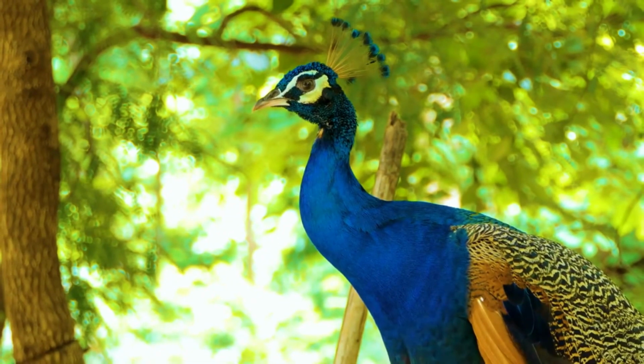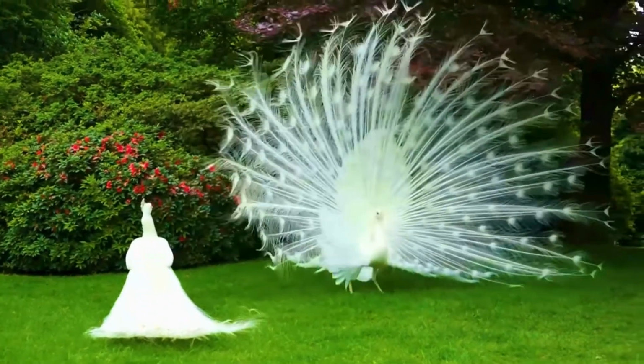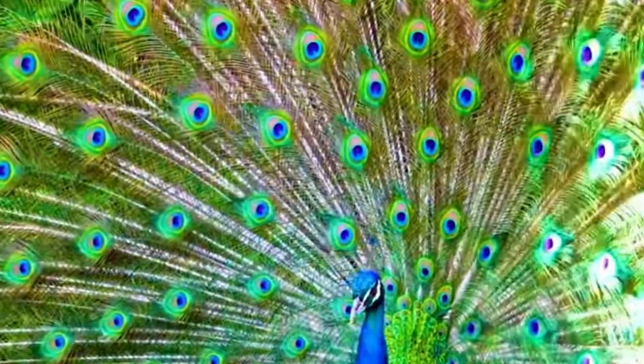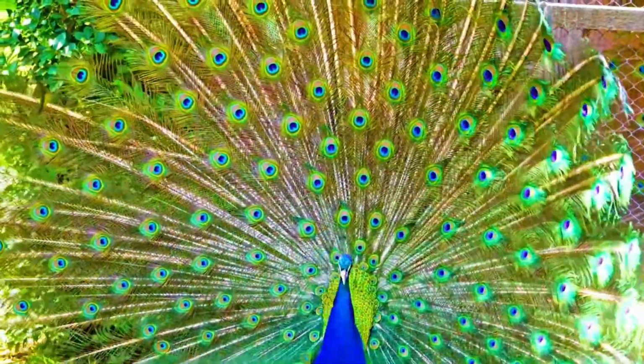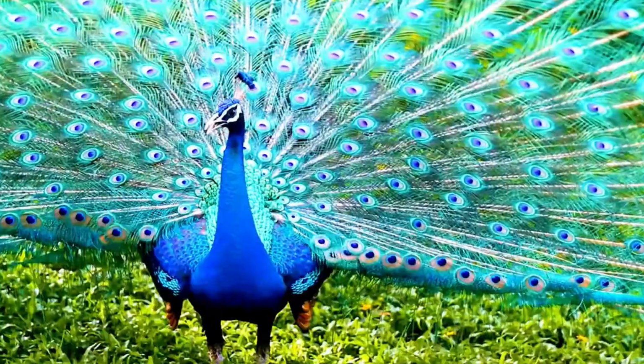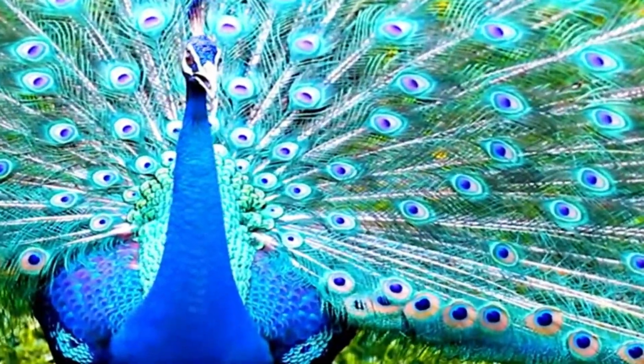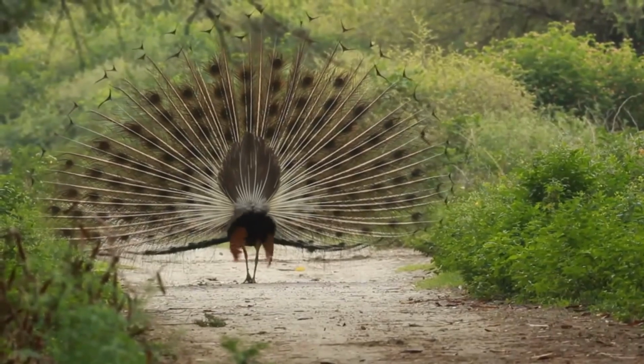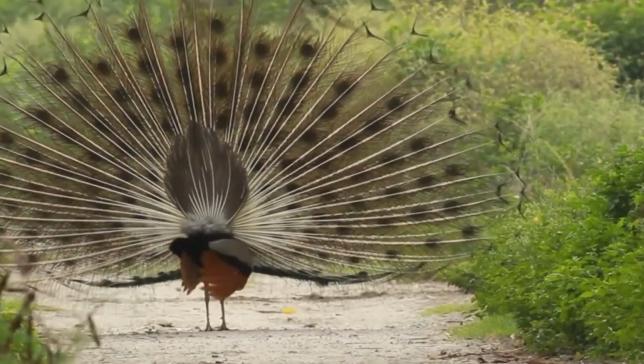Hello everyone. Today we are going to explore one of the most unique and promising farming models, peacock farming. These magnificent birds, with their dazzling plumage and majestic appearance, are not only symbols of natural beauty, but also hold significant economic value. So why do farmers raise peacocks?